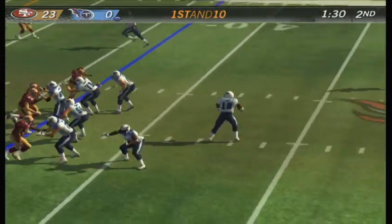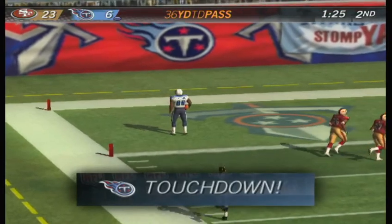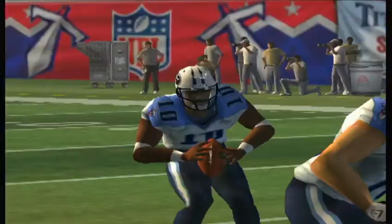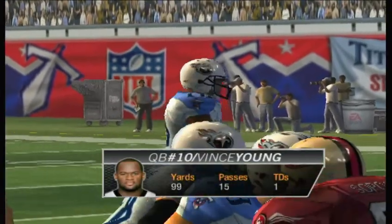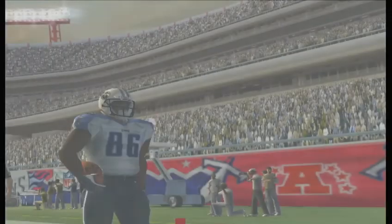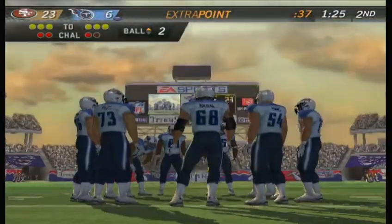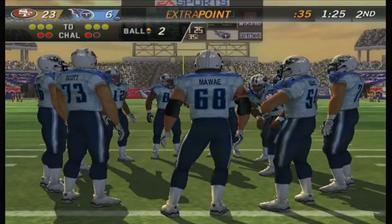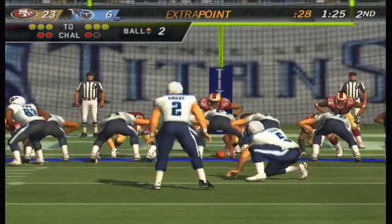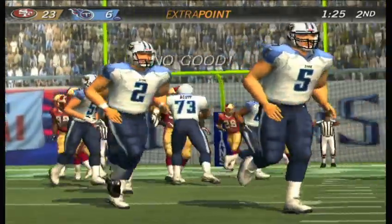Deuce it. Pass play here on 1st down. Gets rid of it. Right on target to the wide receiver. Touchdown, Titans. When you get this kind of execution, you got a great chance of making a big play. Watch it here as everyone takes care of their assignment. The pass is thrown where the receiver can make the best play on the ball, and it's 6 points. Point after attempt is no good.